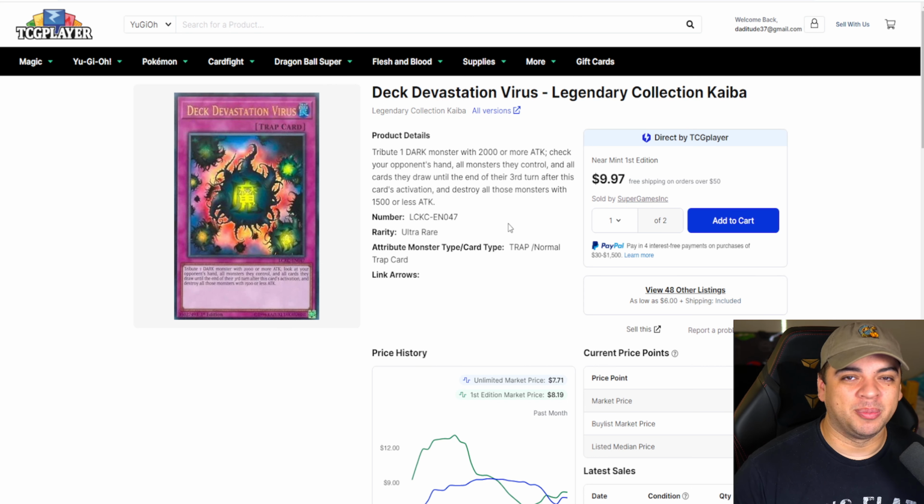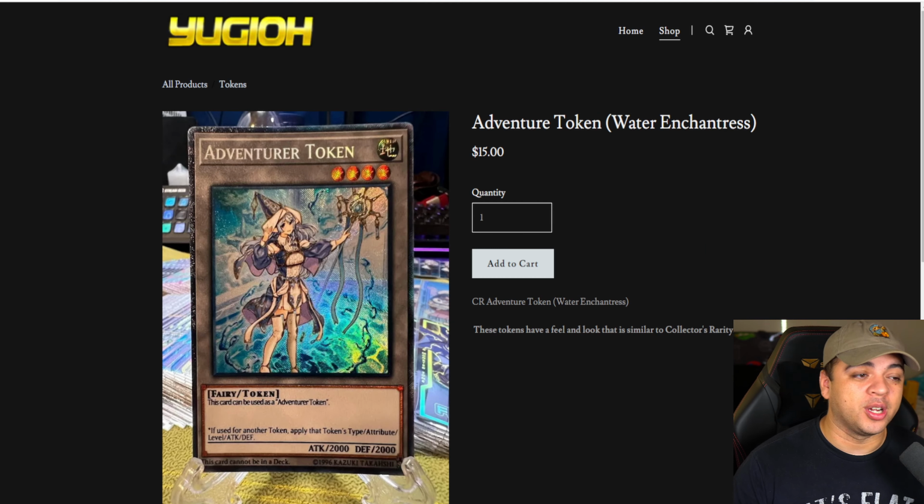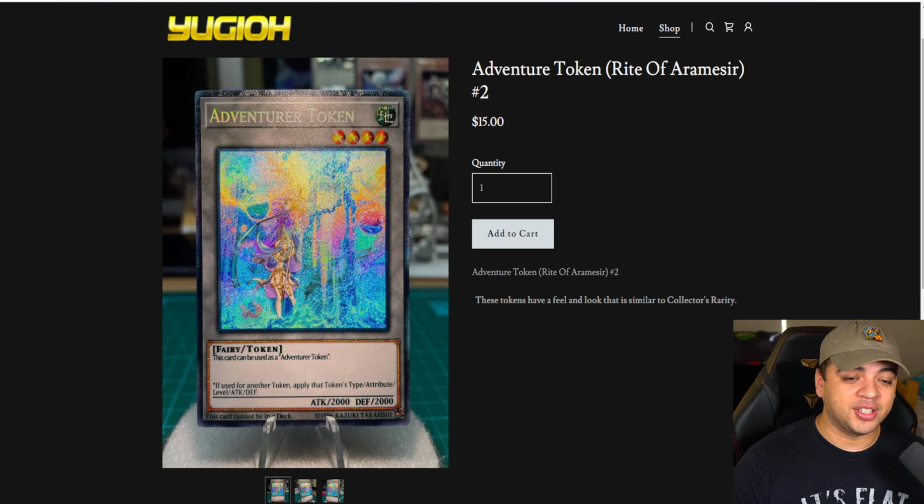I know this market watch is a little bit longer. I'm sorry. I really wanted to go over the NFCs because I think this is the next level for every single Yu-Gi-Oh player playing this game right now. Obviously, I want to point out two tokens that are going to be sold out. And once they sell out for next month, I'm going to hear, V, are you getting any more of those tokens? Get them right now. They're available. I'll wait till they're not.